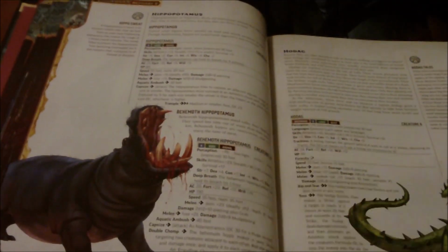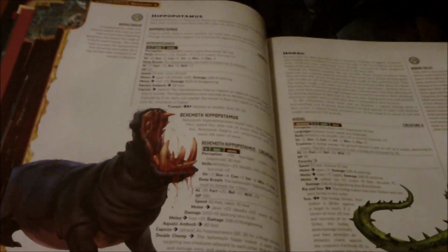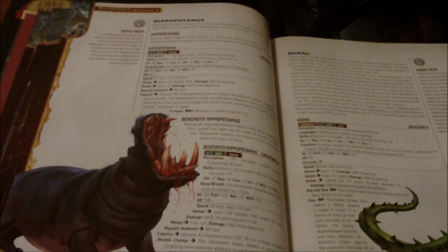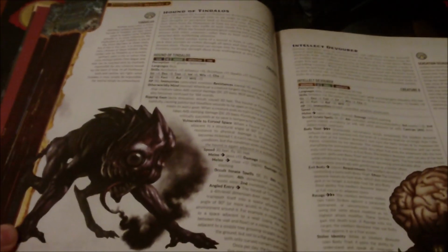So for example, we've got the hippopotamus here, and the little blurb is called Hippo Sweat. The hippopotamus sweat is an unusually reddish color that can lend them an even more frightening appearance that evokes the visage of a blood-coated monster. This sweat helps protect the hippopotamus from becoming overheated, but also bolsters their resistance to all manner of diseases. So it's just cool little factoids that go along with some of these.